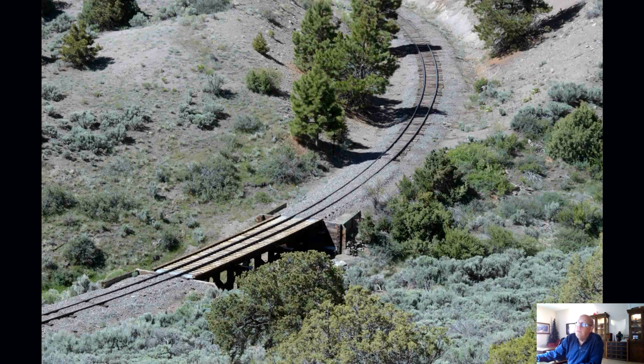And you can see here we've obviously gained some altitude. That's the bridge that we just crossed, which you saw in a couple of previous pictures. Now we're considerably higher than it was, but we're still close enough that we can see it.